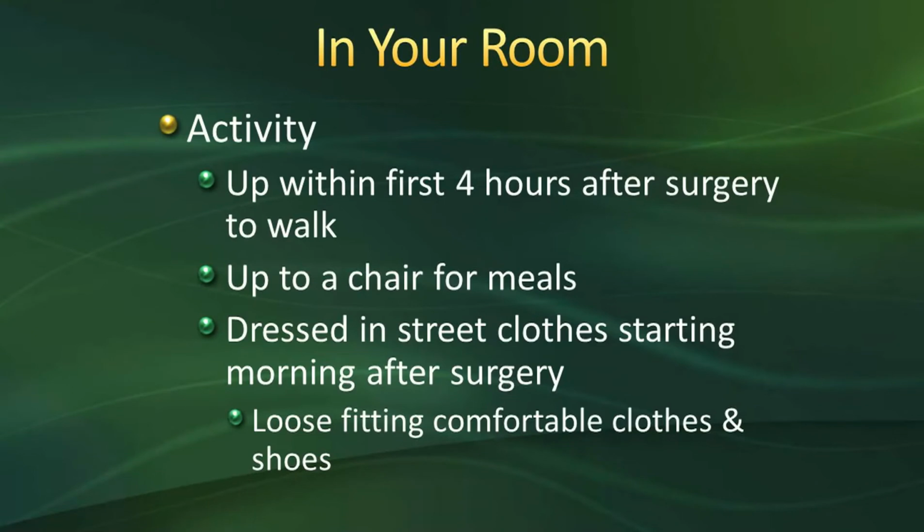Activity. We really want you up moving around within the first 4 hours of returning from your surgery. That might be standing at the edge of your bed. It might be walking to the bathroom. A lot of our doctors have a goal of 150 feet for that first ambulation. I do not say that to scare you. I just say that to prepare you.